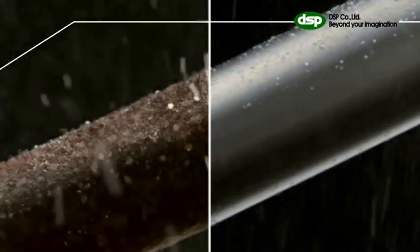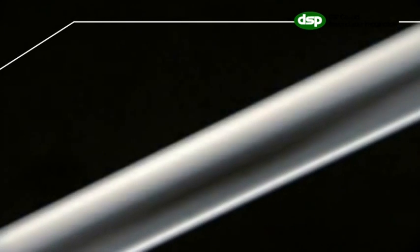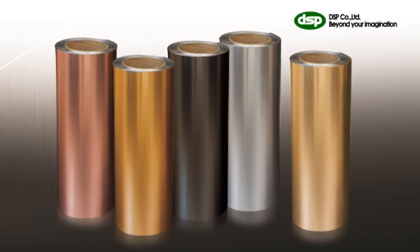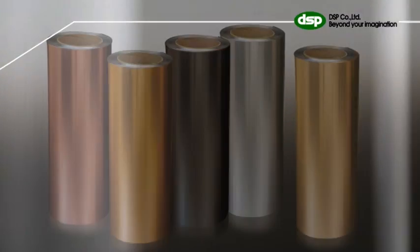Surface finishing technology. DSP is the world-leading company in surface finishing technology, having a vertically integrated surface finishing process from mechanical process, electrochemical process, to physical vapor deposition. Nano Ceramic Coating. DSP's green and hygienic coating technology. The hybrid coating can be done by electrochemical coating process with nanotechnology.